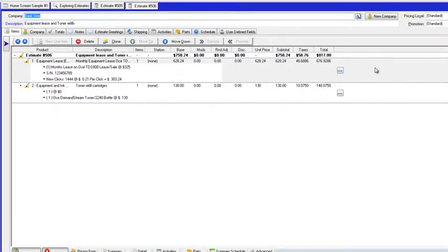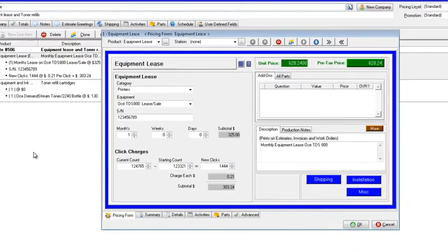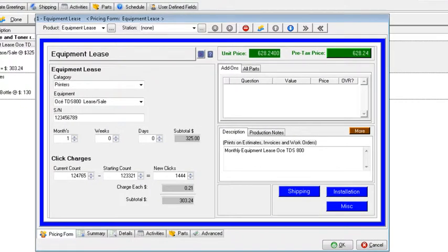Here we have an estimate we've created for equipment leasing and then toner cartridges. If we open this up, it gives you the opportunity to capture your leasing costs and all the details of those leases, whether it be printers or bindery equipment, whatever it might be. In this case, you're leasing the OSE TDS 800. Here's our serial number, and for our purposes, it's a monthly lease with a $325 per month charge.